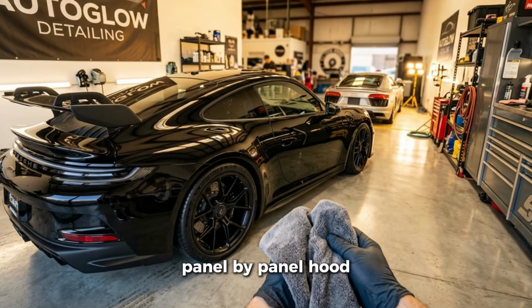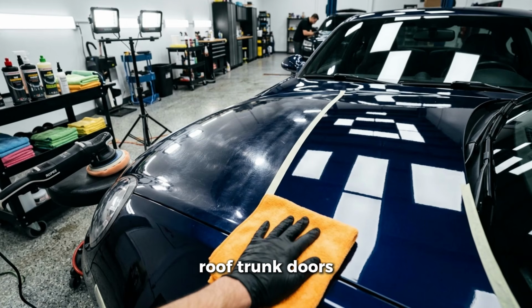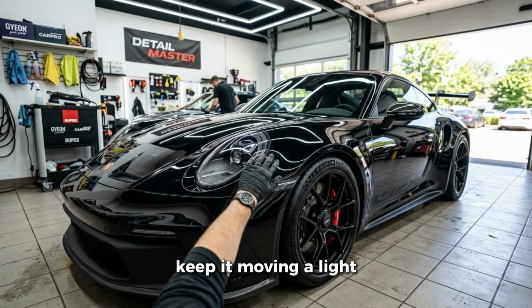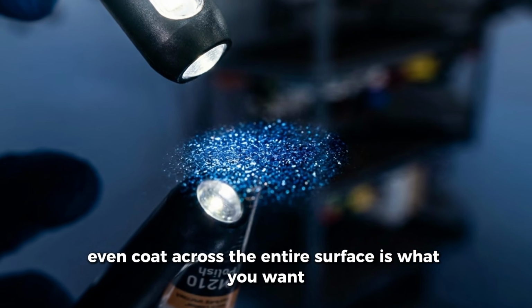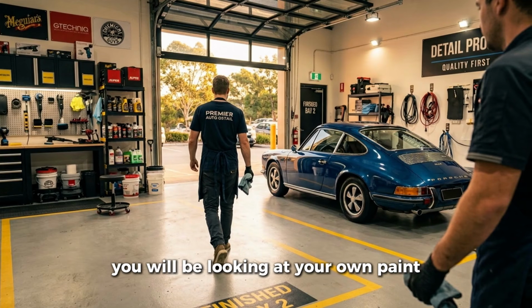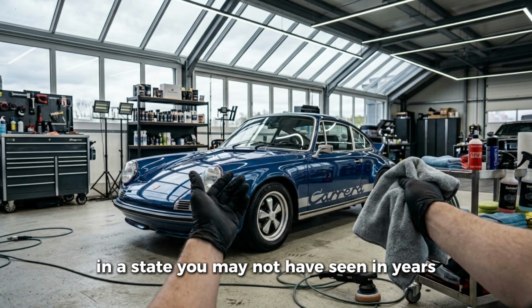Work panel by panel, hood, roof, trunk, doors. Do not let the liquid pool in one spot. Keep it moving. A light, even coat across the entire surface is what you want. When you have covered the whole car, step back and look at it. You will be looking at your own paint in a state you may not have seen in years.